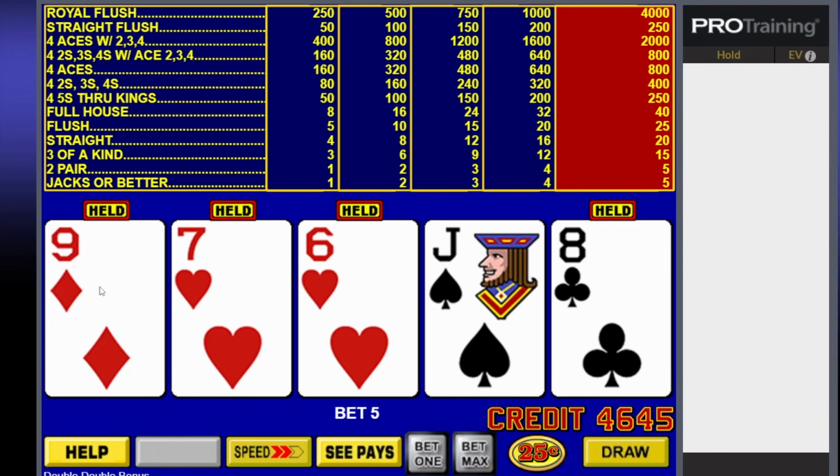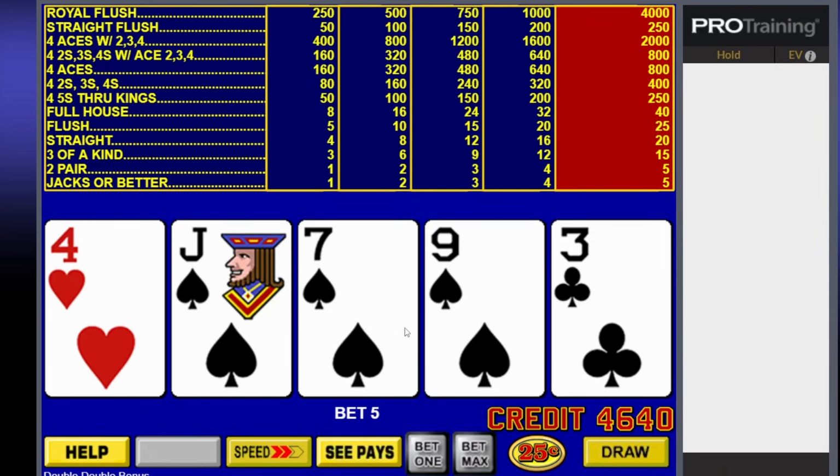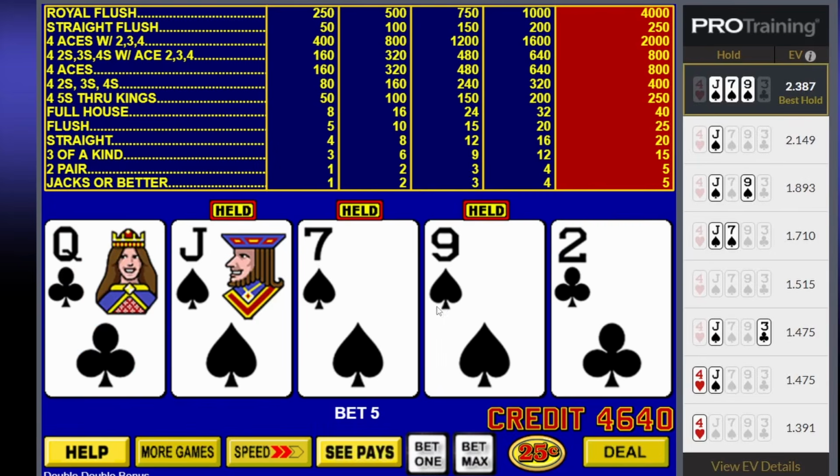6, 7, 8, 9. We can't pass up an open-ended straight. But we can't miss it. 8, 10 of spades. Do we go for the flush? Straight flush draw here. Let me think for a moment. It's close. I think if the 7 was an 8, it would be much easier. I'm going to say we hold it.